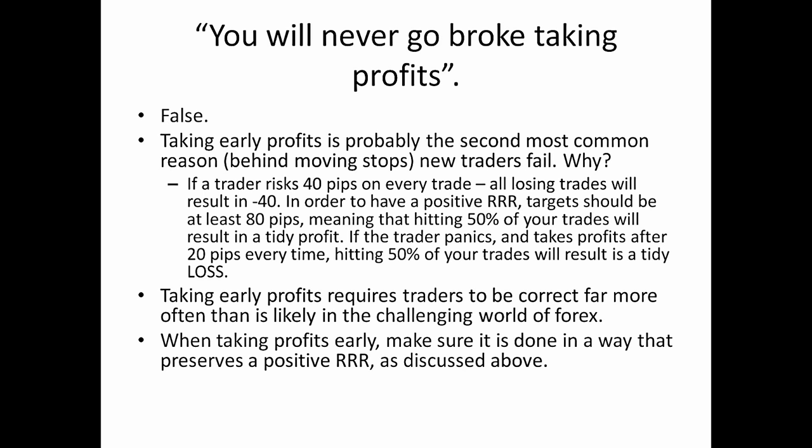If a trader risks 40 pips on every trade, all losing trades will result in minus 40. Very few people are willing to cut losses early. In order to have a positive risk-reward ratio, the target should be at least 80 pips, meaning that hitting 50% of your trades will result in a tidy profit. If the trader panics and takes profits after 20 pips every time, hitting 50% of your trades will result in a loss. Taking early profits requires traders to be correct far more often than is likely in the challenging world of Forex.